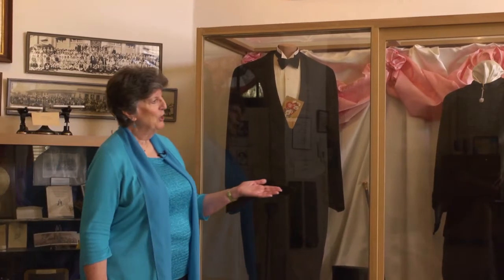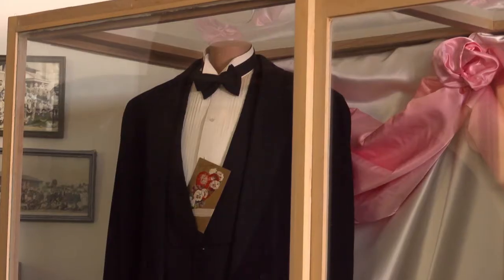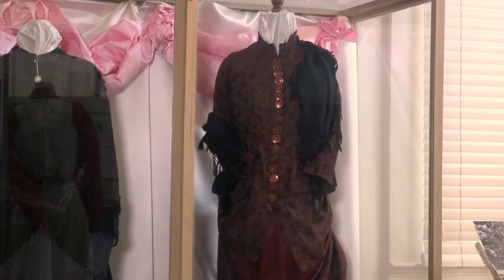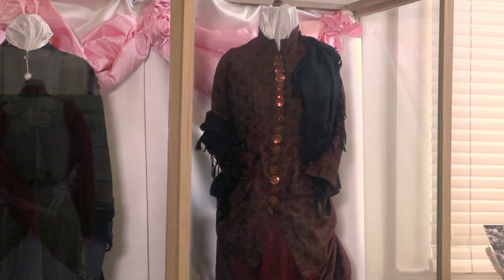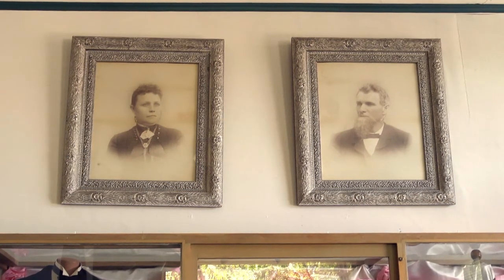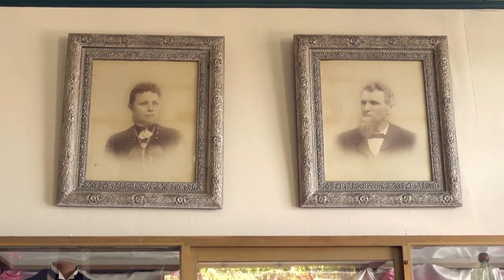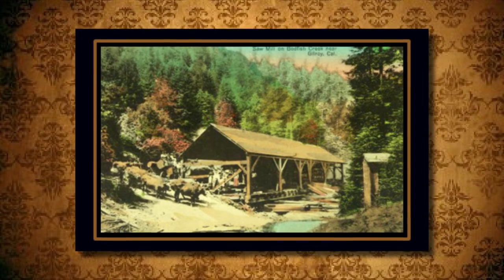This large case shows formal wear that would have been worn to a party, a fancy dress ball, or the Opera House, which once stood about a block away at the corner of 5th and Eagleberry Streets. Above this case are portraits of Littleton A. Whitehurst and his wife Hetty, whose farmhouse still stands on the northeast corner of 10th and Church Street. Mr. Whitehurst owned a lumber mill west of town and was a civic leader.